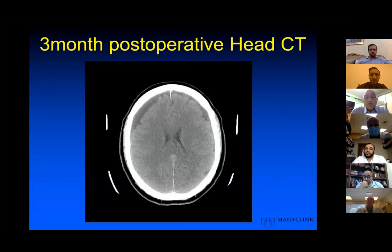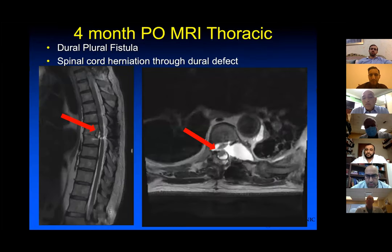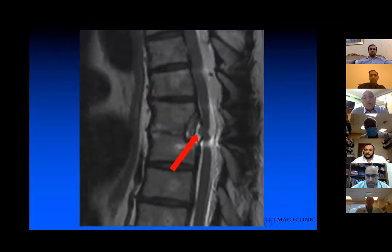And this was his CT head, and this shows subdural hygromas, which is essentially fluid collection around the brain from the brain being pulled down. If you look at his ventricles, they're essentially empty. So these ventricles are showing CSF hypotension, and you can see how the brain is sagging down. It almost looks like he has a Chiari malformation, but he doesn't, it's just from lack of spinal fluid. And we re-imaged him, and sure enough, he has a very large dural pleural fistula connecting to his lung. And if you look very carefully, that's actually the cord herniating through the ventral dural defect. So he has a spinal cord herniation as well.